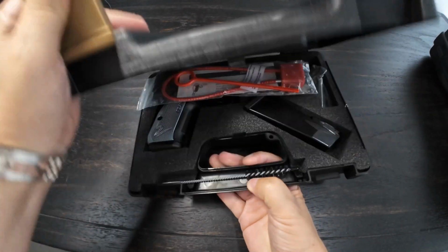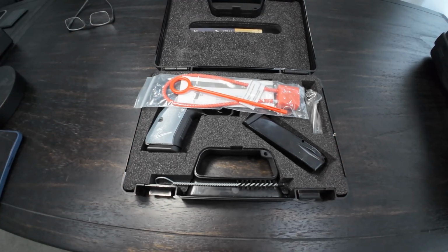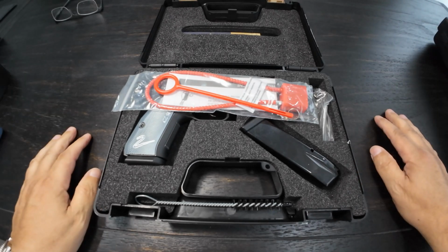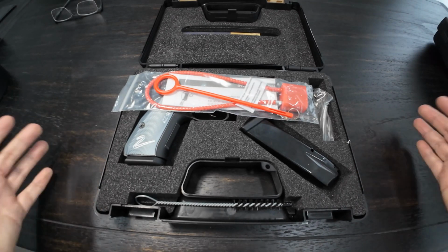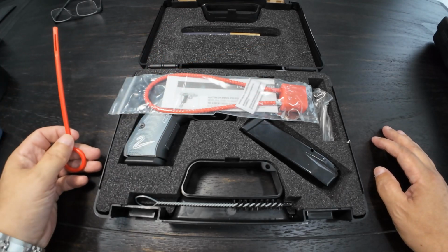So let's take a look inside. I do love it when they have foam cutouts in cases. I don't know why. It just looks a lot better and makes me feel like, okay, they put a little extra into it when you are purchasing a firearm.